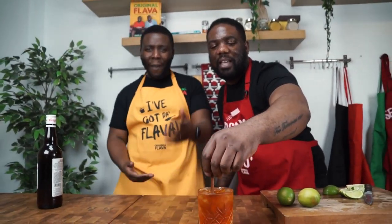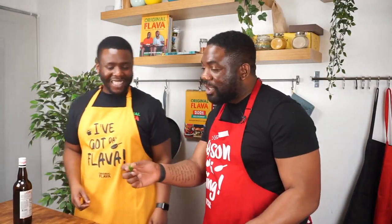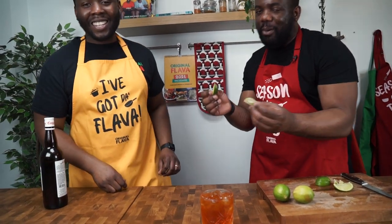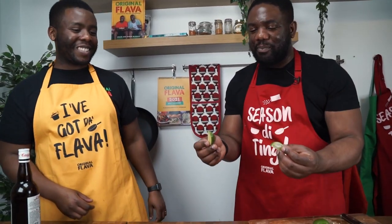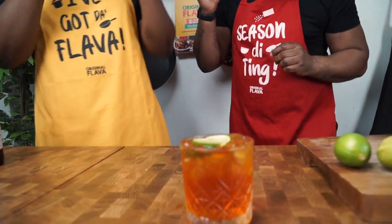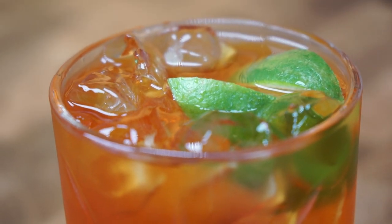It's time for the lime now. The little lime, them lime now. So now we're going to garnish, guys, with some lime. Going to put it in there. Look at that, the ice with the lime. It just makes it absolutely fine. Wonderful and fine. Trust me, guys.